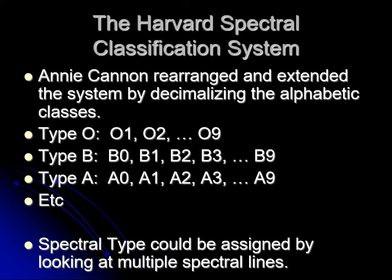So Annie Cannon comes along here, rearranges it, and then she expands it one step further. Each individual letter is subdivided into 10 subtypes. So B becomes B0, B1, B2, B3, so forth down to B9. A's became A0, A1, A2, A3 down to A9, and so forth. And so each one of these was subdivided into several different sub-branches. Okay, and so that gives you this wide range of different spectral characteristics.